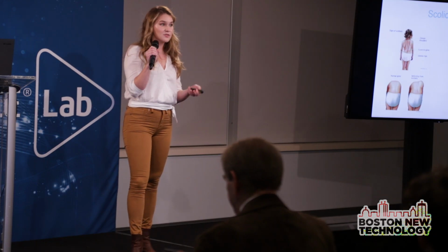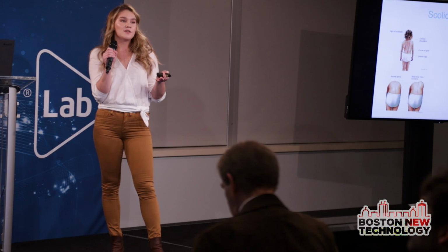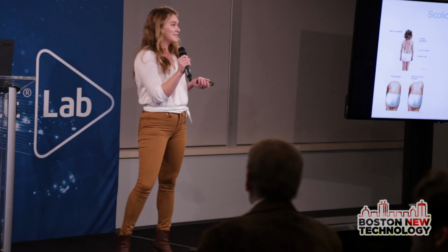Typically, it's treated with a Charleston or a Boston back brace very early on. Both of these braces are one-piece braces that can be worn for many, many years. When I was young, I actually got diagnosed with scoliosis. I had one brace, the Charleston brace, for 6 years. I got diagnosed when I was 10, and I wore it until I was 16.